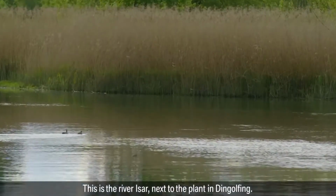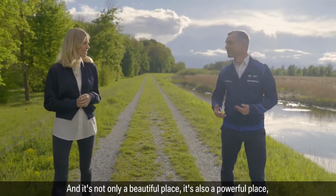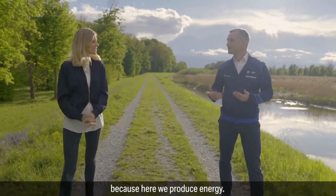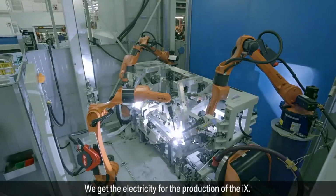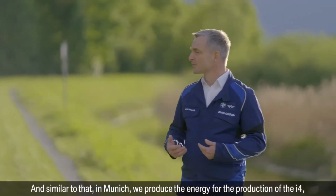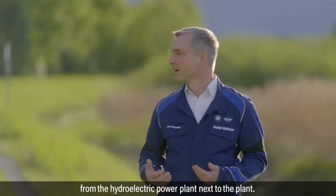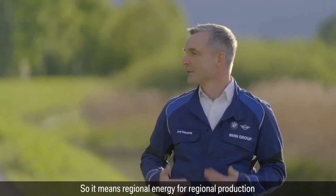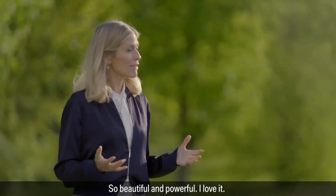This is the river Isar, next to the plant in Dingolfing, and it's not only a beautiful place, it's also a powerful place, because here we produce the energy, we get the electricity for the production of the iX, and similar to that in Munich, we produce the energy for the production of the i4 from a hydroelectric power plant next to the plant. So that means regional energy for regional production and renewable energy for regional production. So beautiful and powerful, I love it.